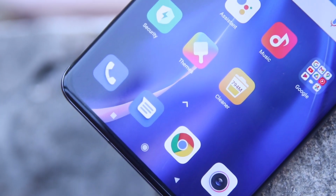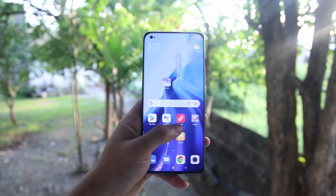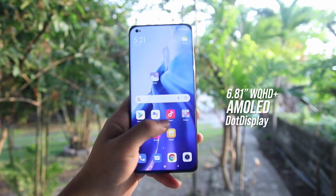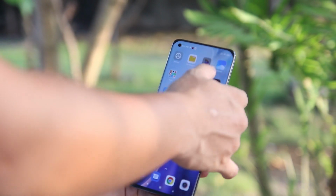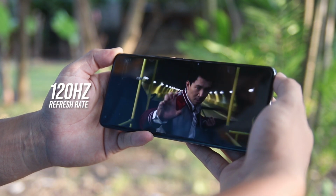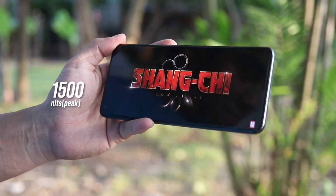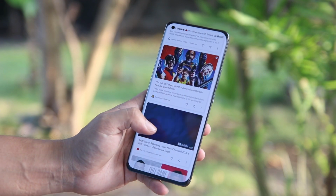Heading to the front, we get a very slim bezel since it has a curved screen. Its display boasts a 6.81-inch wide Quad HD Plus AMOLED dot display. It is rich in colors, deep blacks, and it offers us great viewing angles. The display also supports HDR10+, a fast 120Hz refresh rate, and up to 1500 nits of brightness outdoors. So even if you are out in the sun, you still get a good view on your display.